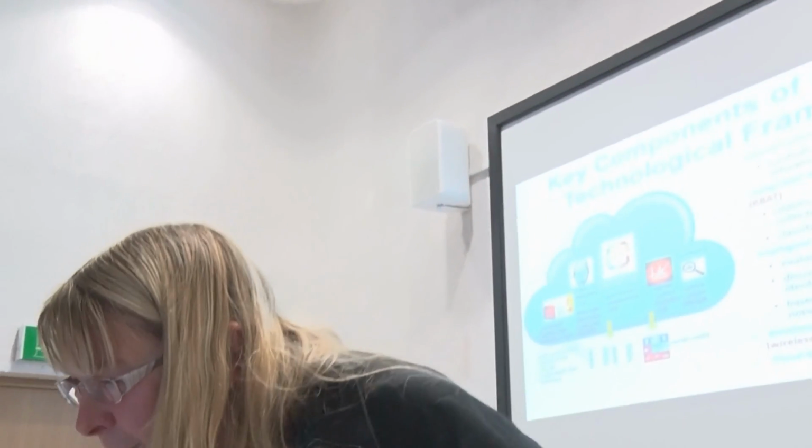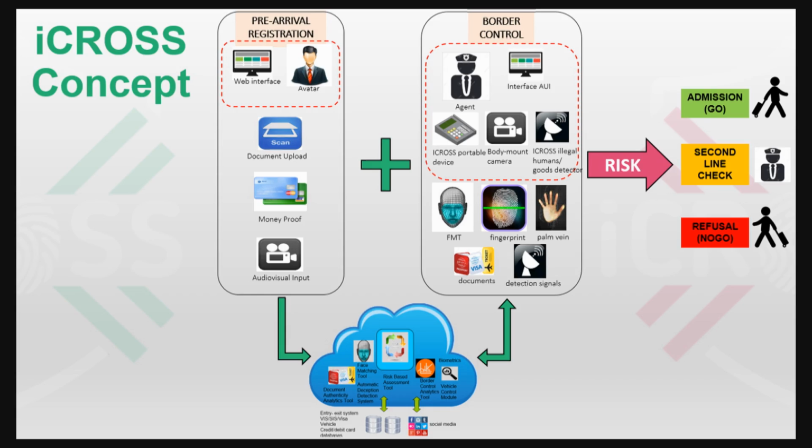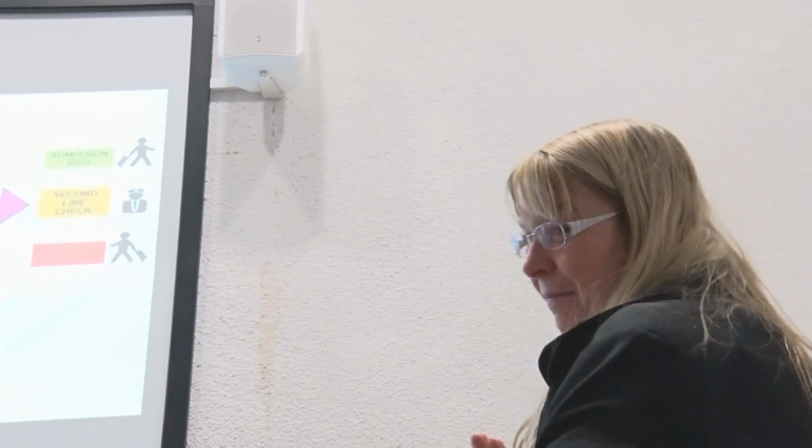I'm moving on because Annabelle's waved at me. So basically, the pre-arrival and the border control come together and a risk assessment of that individual will be given. You're going to ask me what that level will be. It's empirical; experiments will need to be carried out. Our tool is just one factor.